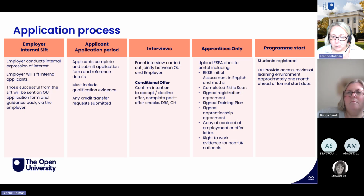People who have a successful interview, and this is based on a scoring system where you need to achieve a minimum score, are offered a conditional place in the programme. It's at this point you will get sent a barrage of emails from lots of different places in order to register onto the programme. Because it is an apprenticeship programme, there are quite a lot of different forms and requirements to complete in order to be registered.